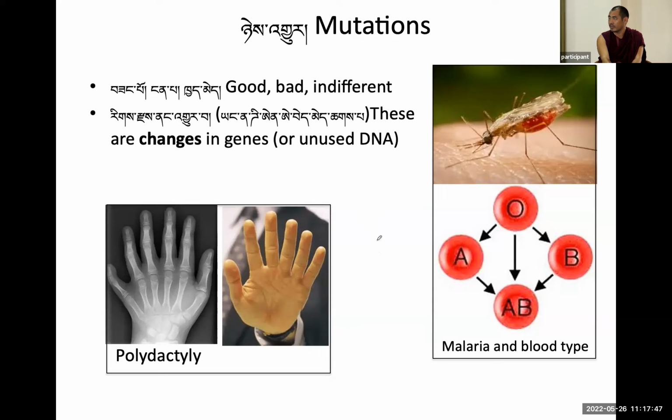There is the example of multiple or six fingers on a hand.